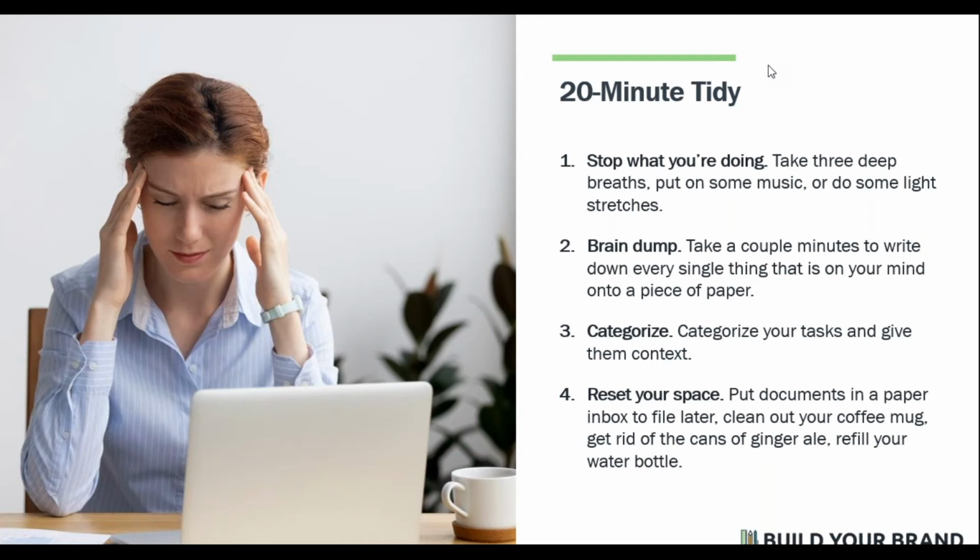And then the last step is to take care of your space. Take a couple minutes to get your space back to where you like it. So put documents into a paper inbox to file later, clean out your coffee mug, get rid of the cans of ginger ale, refill your water bottle. It's important to reset yourself to zero. This gives your brain time to jump off of the fight or flight response, and it makes it easier for you to make decisions and keep up with your work.